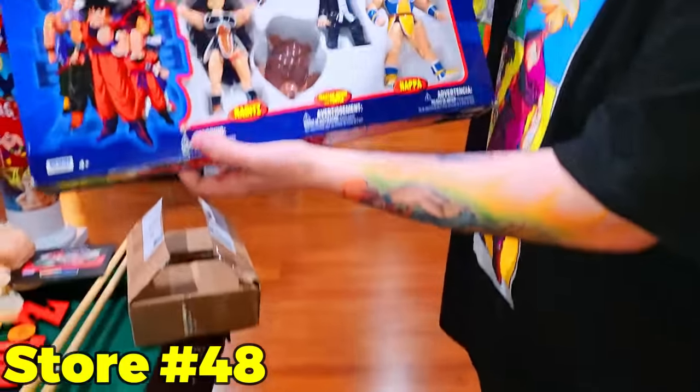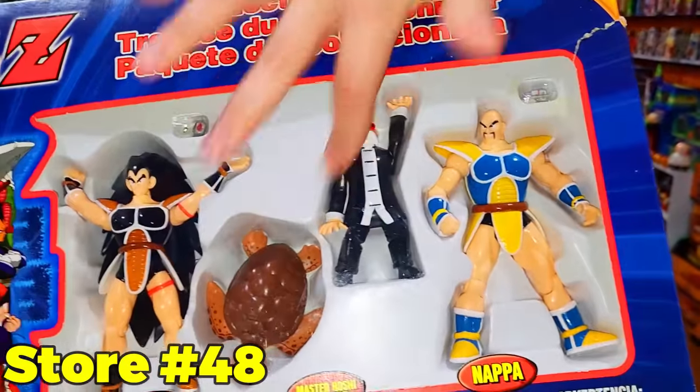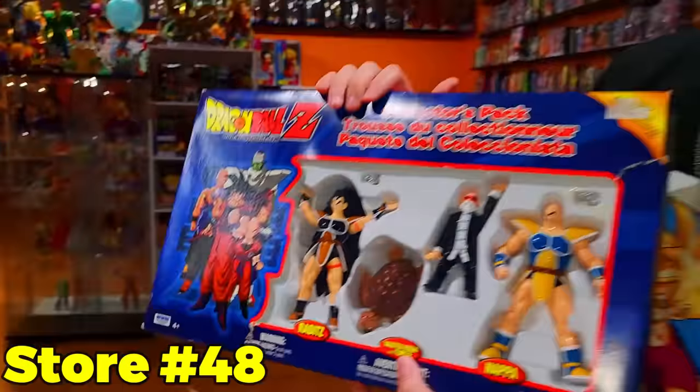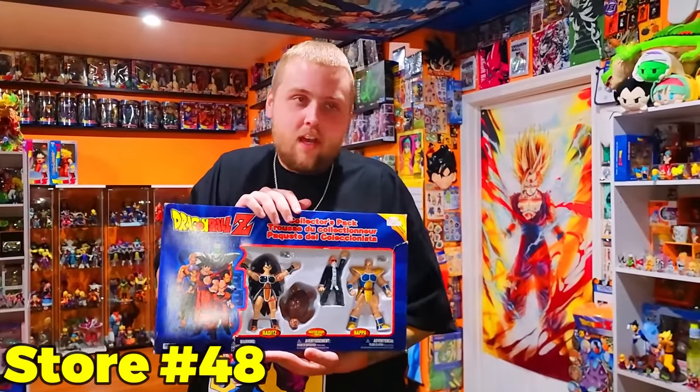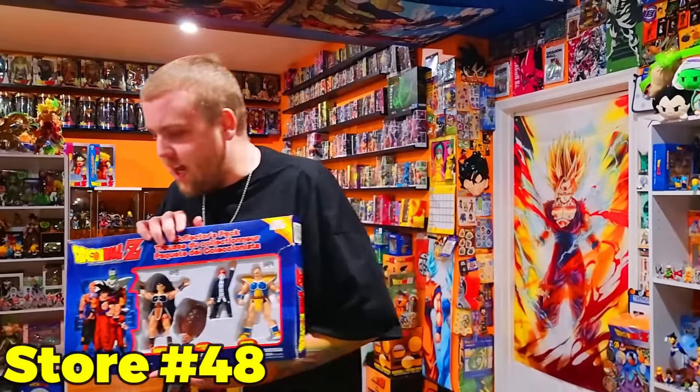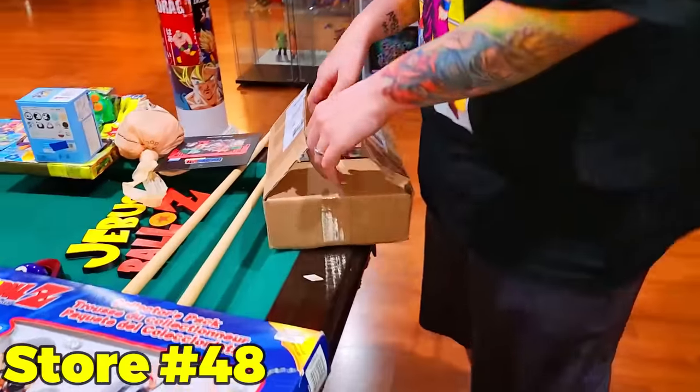And then check out this vintage beauty. Raditz, Master Roshi, Turtle, and Nappa. You know what's funny about this one? This was on my watch list on eBay. And then I just went to check it one day and it was gone. I was like, oh, somebody got it. Little did I know, somebody got it. That was me. For me. So hey, that works.